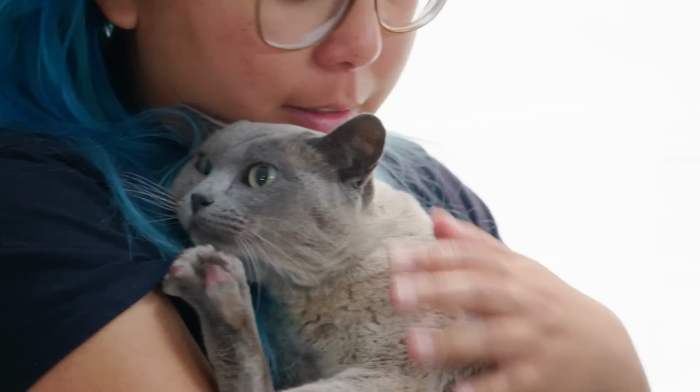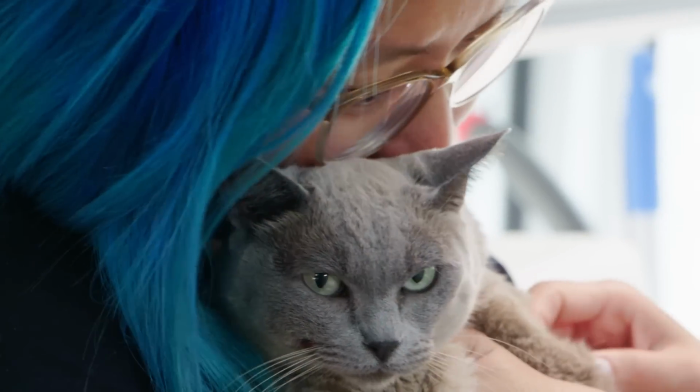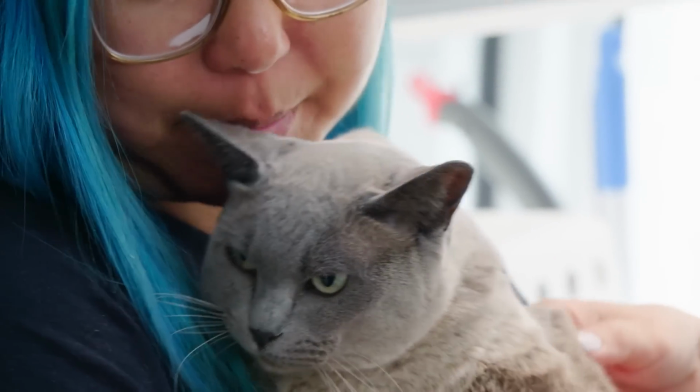It's always a bit hard with your fur children. They're like family, so I'll work through it because I know she's in exactly the place where she needs to be to get better. She's gonna be okay. Yes, my little kitty.